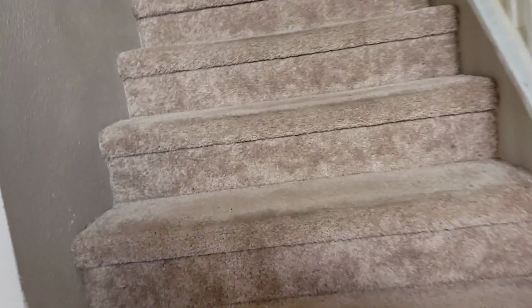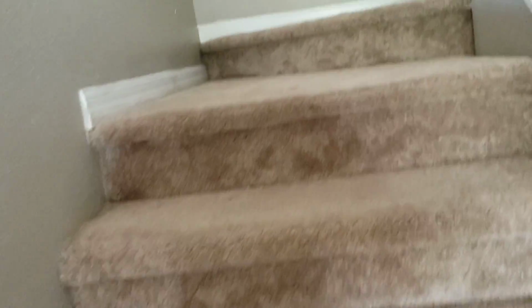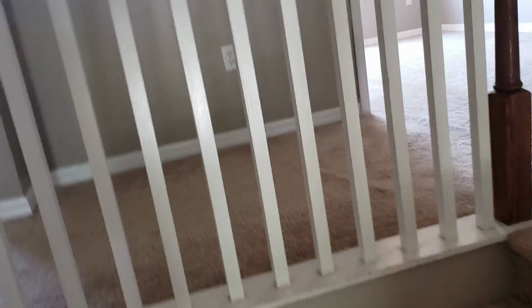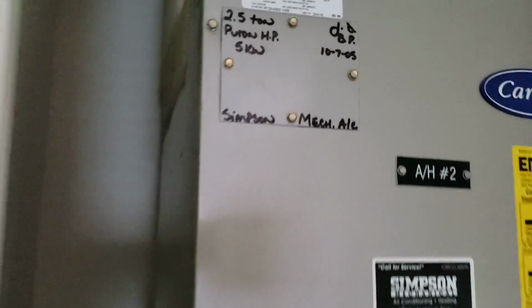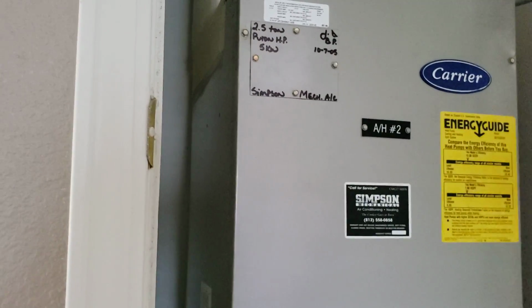Okay, let's take a look at the upstairs. So we have carpet upstairs. I have not been upstairs at all, so I'll be checking this out with you for the first time. But I am familiar with this layout, so I kind of know what I'm looking for. So your secondary air handler's here. You can see it was done in '05. So 2.5 ton in '05. What's that? That's the original. Oh, duh. That's the original.